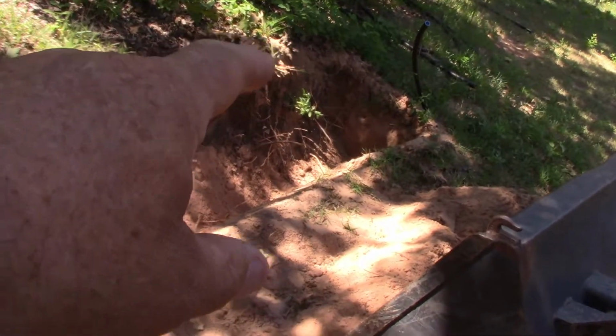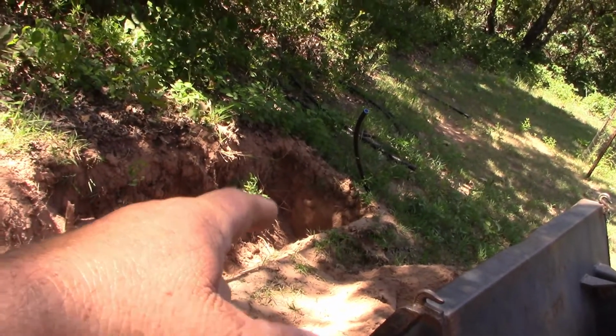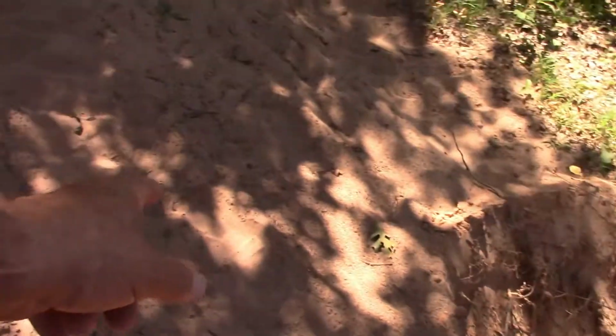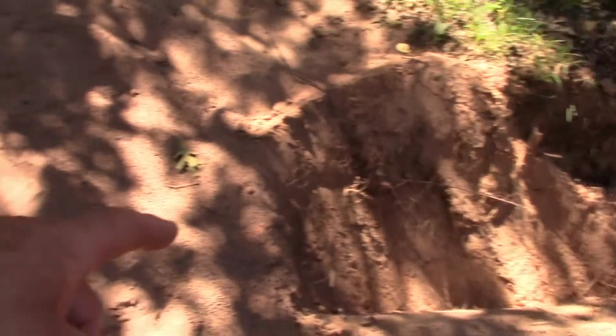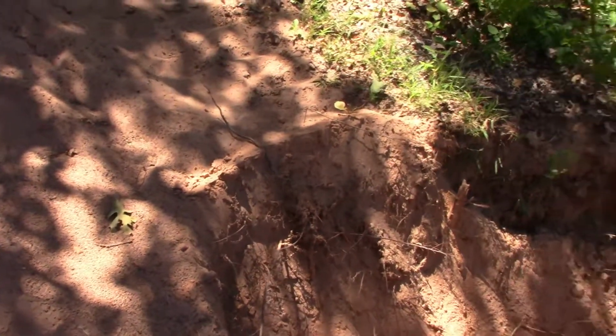We'll get this trench dug out by hand. I'll get the other water device there, forgot the name of it anyway. Get that dug out, and I'll dig this all out over here. I may do that tomorrow, but I've got to go tend to the animals again right now, and go from there and get this all finished up.